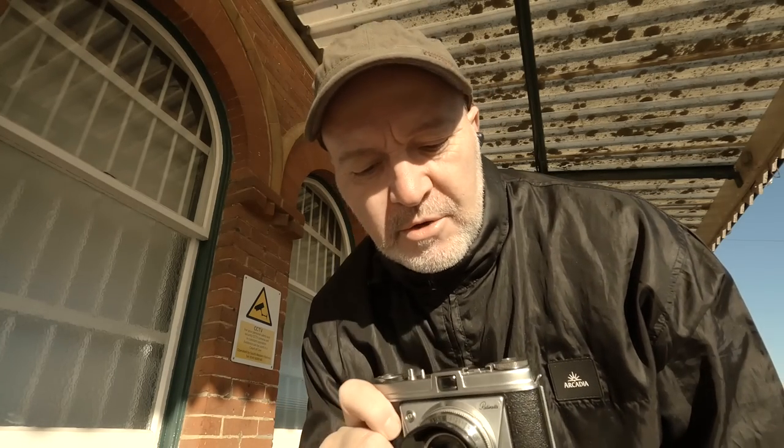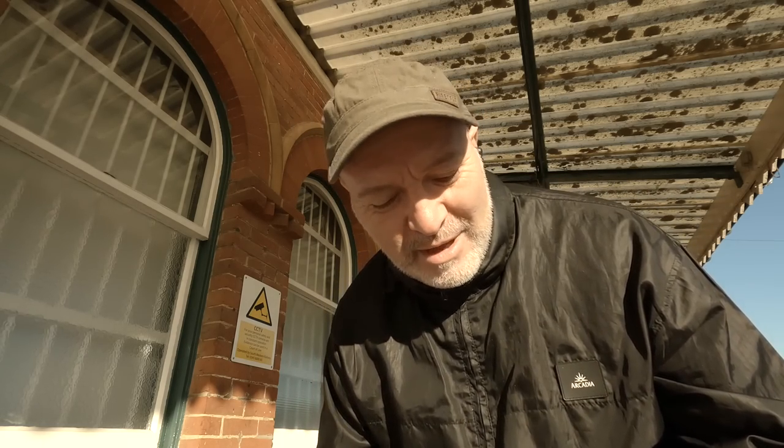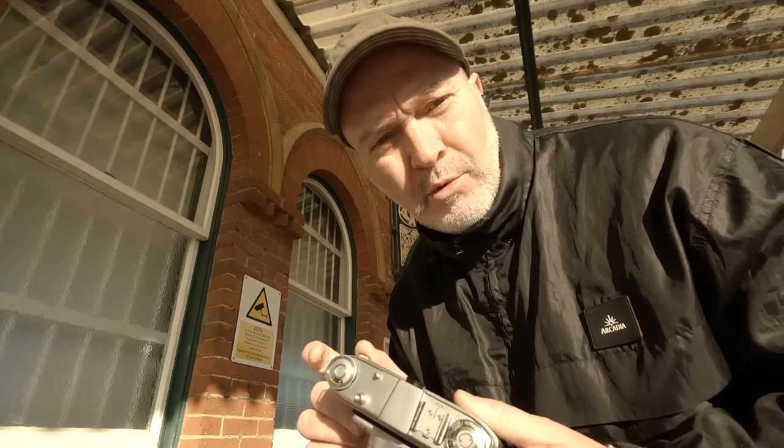So it's quite simple to use. There's no light meter inside these cameras, so I've brought out my phone and that's got a light meter app on it. It's called AP light meter. Works pretty well. It's just enjoyable fun photography using old cameras.